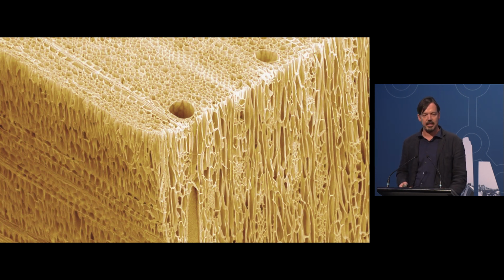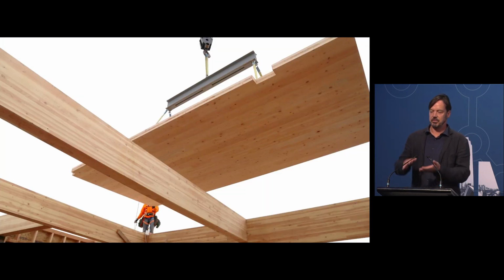And what CLT does is really take those two characteristics and laminate them together to create a very stable panel. And that's really the revolution of CLT. It was the revolution of plywood many years ago, and I think that's why people are really excited about it.